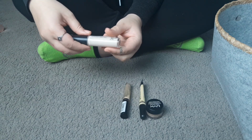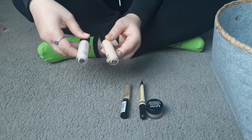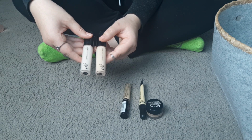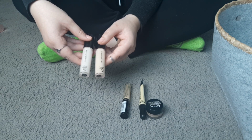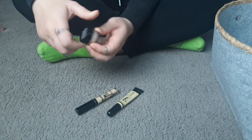Then I have these e.l.f. 16 Hour Camo Concealers. These are the original ones. I have Fair Warm and Light Sand, and I'm gonna go ahead and get rid of these. I honestly didn't like these at all. I tried using them multiple times because I know that people raved about these, but I honestly don't like the formula. They're super drying on my dry skin, and they dry so quickly that it's hard to blend them out, and it just looks crusty and dry on my under eyes, so I'm gonna go ahead and get rid of these two.